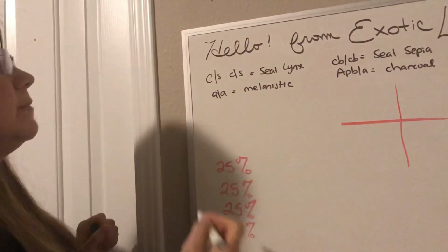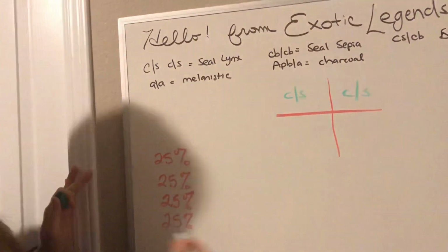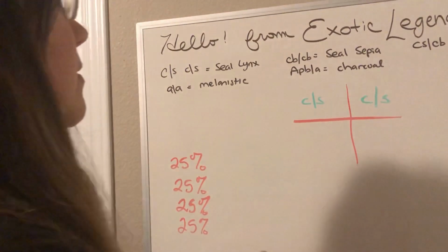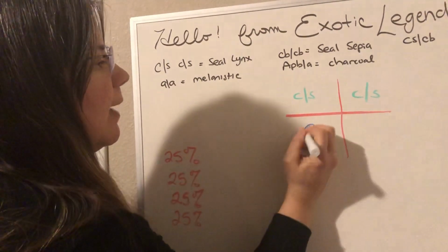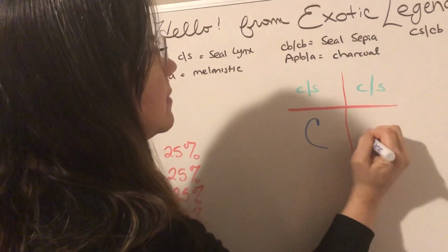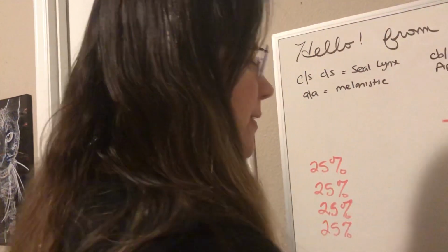Now, let's say one of the parents is a seal lynx: little c, little s, little c, little s. And let's say the other parent is a carrier, which is a C. Now, big letters, if you see big letters, they're just blank, okay? So big C, and let's say little CB, right? And you're wondering, well, what kind of cats am I gonna get? You know, what are they going to produce?